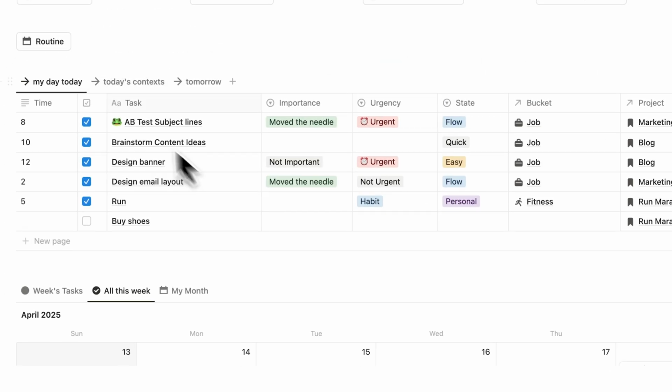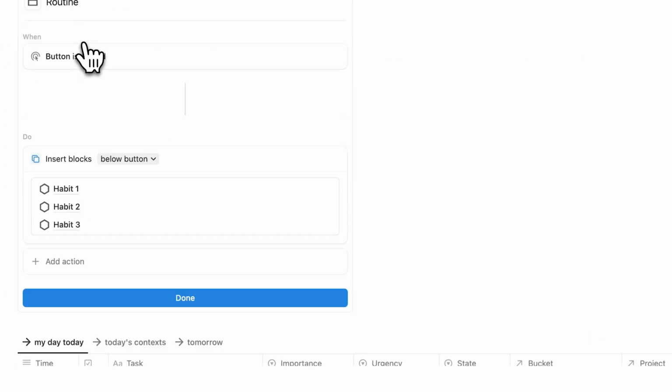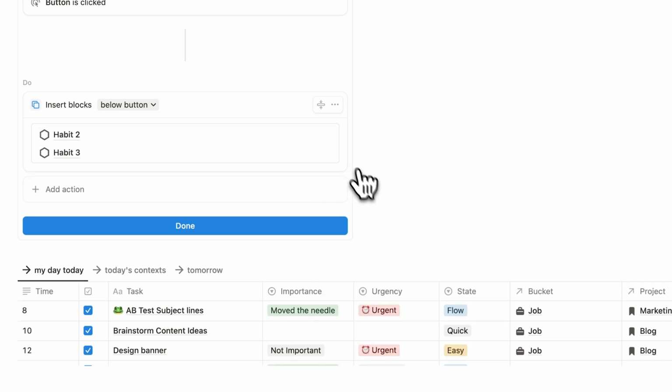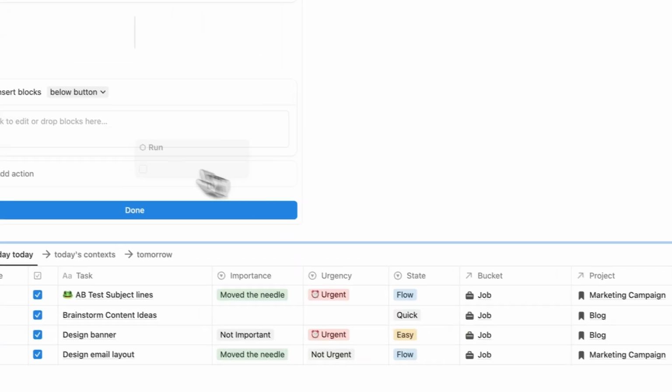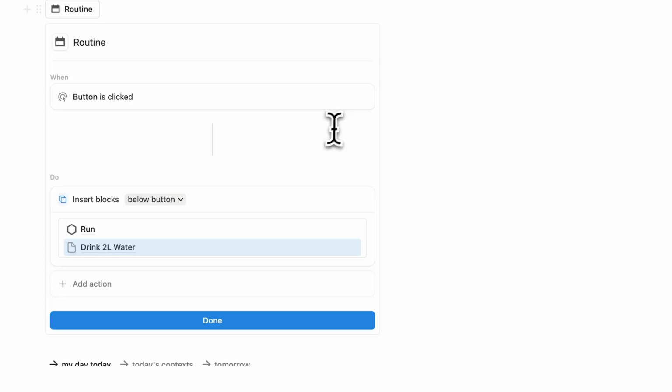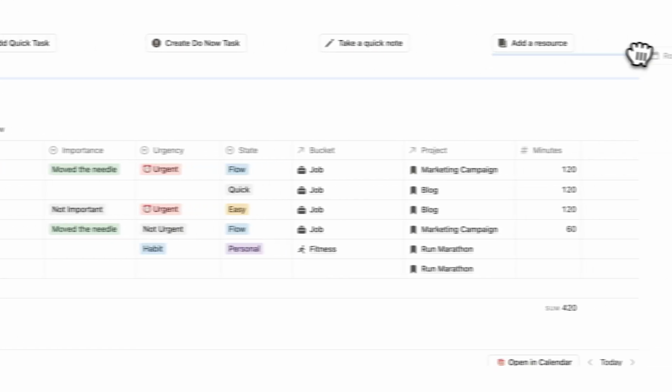What we can do now is click on this gear icon here for the routine. And what we'll do is delete these 3 here. So I'll click on delete. And now what I'll do is drag this run task into this block here. And I'll drag the drink 2 liters of water in here as well. And I'll click on done. And I'll simply drag it back to where it was.